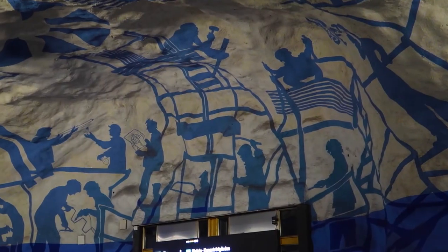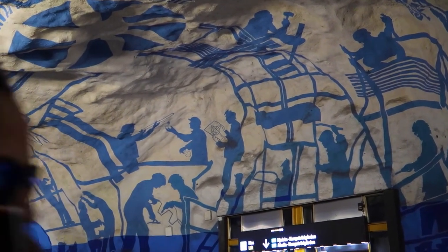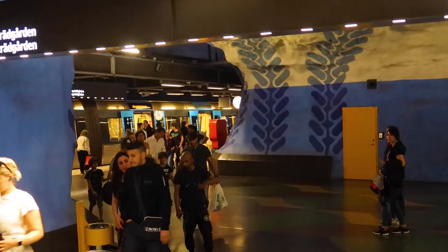So we're trying to find the artwork, but there are too many levels to this place. Yeah, we started two levels down and now we've gone four levels down. So, I don't know. We found it. If you're ever at T Central Station in Stockholm, look for the blue line and you'll find the art. A lot of the train stations actually have artwork from people, and if they don't have artwork, they are painted very elaborately. So that's why we're here.